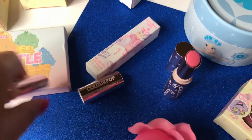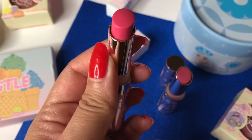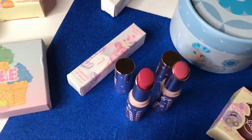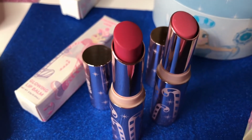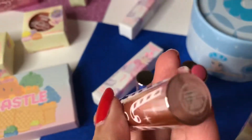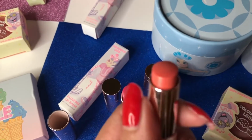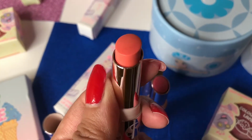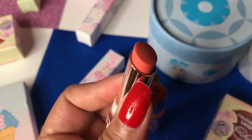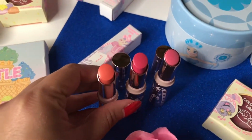Here is the other. And this is Let's Chill. And it's like another pink lipstick. I definitely like this whole candy cane vibe that it has on the whole packaging for the lipsticks. And then last but not least, we have Mr. Mint, and this is more like a... This is adorable. I like this. I want to say it's kind of more like a peachy, close to nude type of lipstick. But I definitely like this right now. Out of the three, I probably like that one a little bit more color-wise.